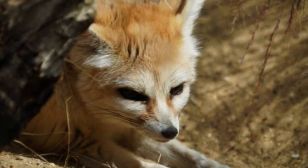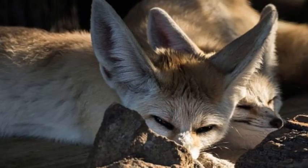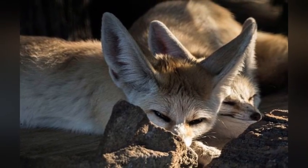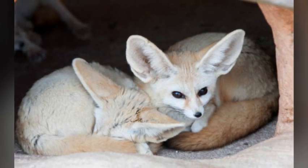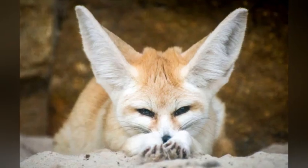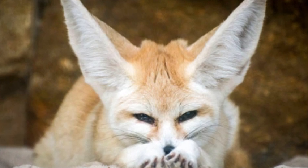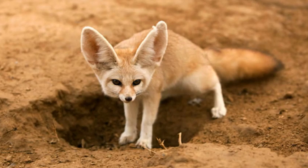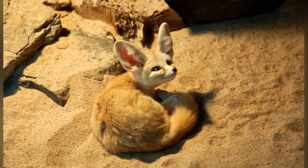Conservation status. The Fennec fox is currently listed as a species of least concern on the IUCN Red List, which means it is not considered threatened with extinction at the global level. However, they may face localized threats in some regions due to habitat loss and illegal pet trade. Conservation efforts are necessary to protect their natural habitats and ensure their long-term survival.